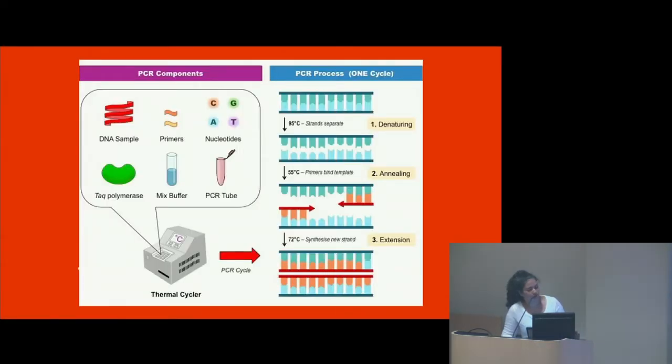So this is just an overview of how PCR actually works. You have your DNA sample, primers, nucleotides, the Taq polymerase, and the buffer. Those all get mixed together, and the tube gets put into this machine where the DNA is denatured so that the primers can fit in, and then the Taq polymerase can add in the nucleotides to finish replicating the strands.